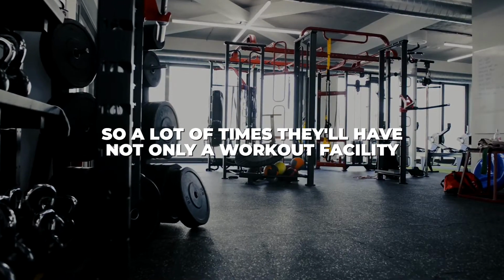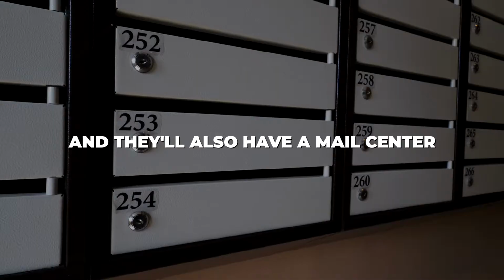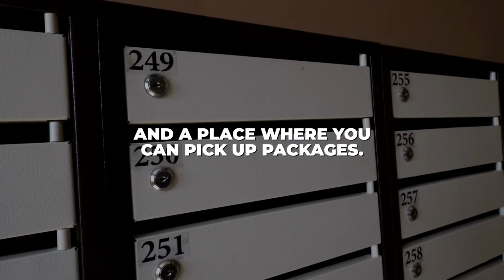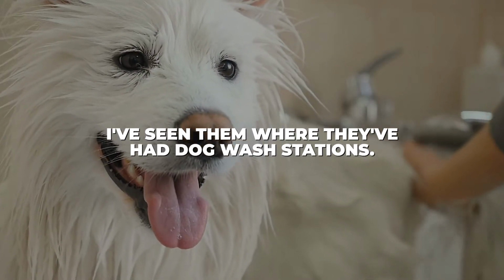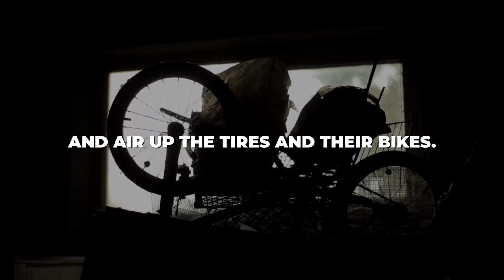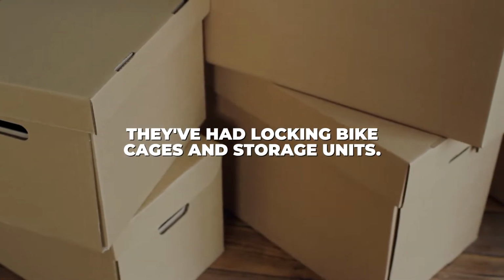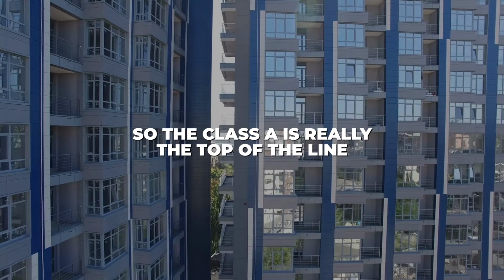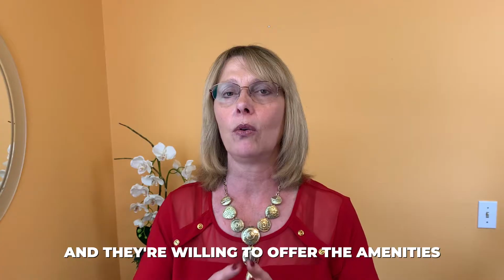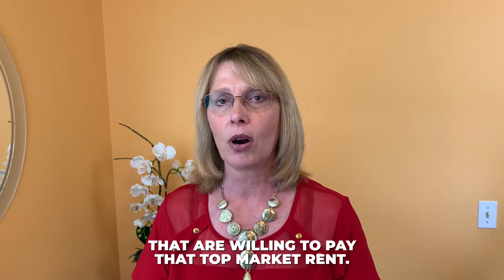A lot of times they'll have not only a workout facility, but maybe a sun tanning room, and they'll also have a mail center and a place where you can pick up packages. I've seen them where they've had dog wash stations. They've had places where the tenants can take their bikes and air up the tires. They've had locking bike cages and storage units. So the Class A is really the top of the line, where they're going for the creme de la creme, and they're willing to offer the amenities to attract those tenants that are willing to pay that top market rent.